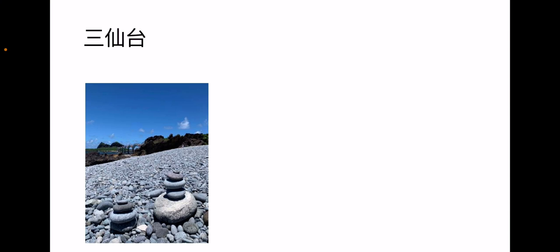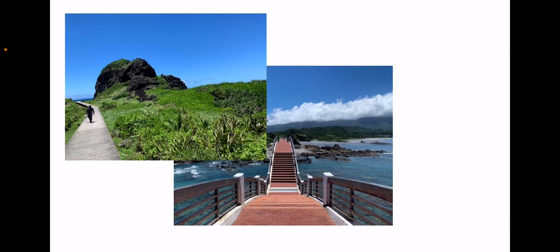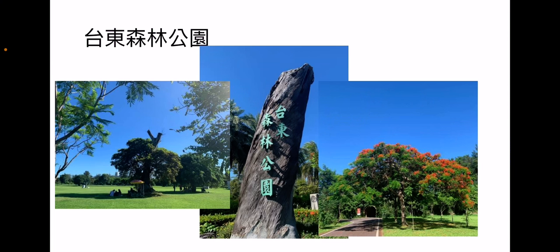Okay, again, we are still on the coast. Sanxiantai literally means the plateau for three fairies. Again, I think the locals are very creative. When they see rocks in such strange shapes, they begin their imagination and they make up stories of the three fairies, three gods who came here for a visit. And they built the arch bridges to connect the mainland to the tiny islands offshore. This is the bridge, and this is the tiny island, and this is the seawater surrounding the tiny island.